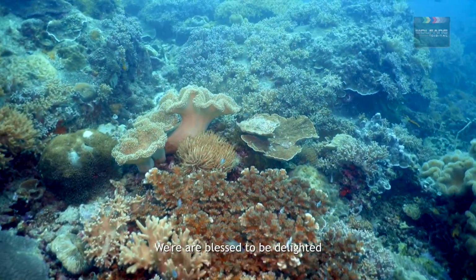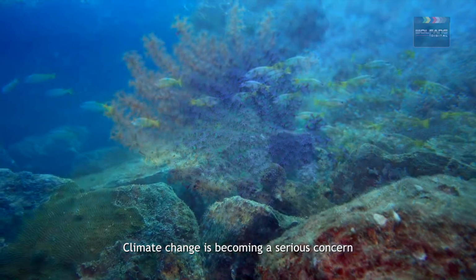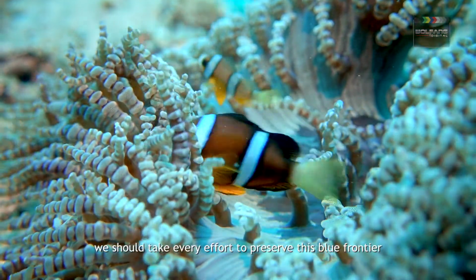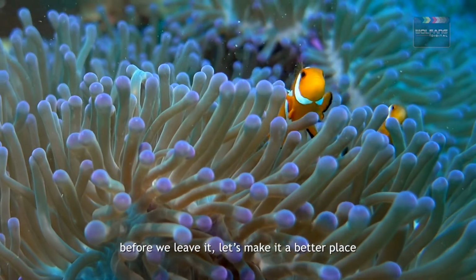We're blessed to be delighted by such an awe-inspiring world. Climate change is becoming a serious concern, and for the sake of humanity, we should take every effort to preserve this blue frontier. While we're here, the earth is on loan to us. Before we leave it, let's make it a better place.